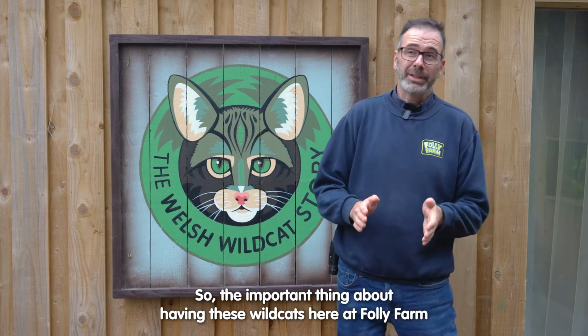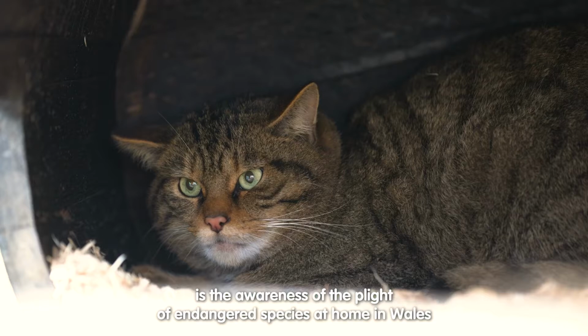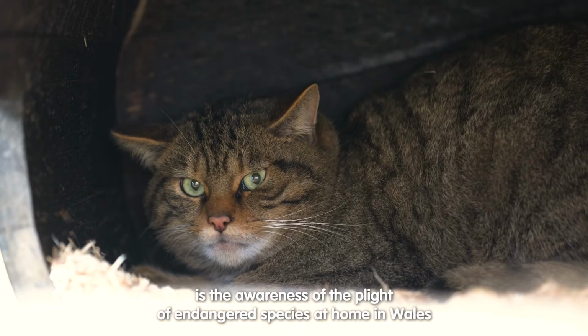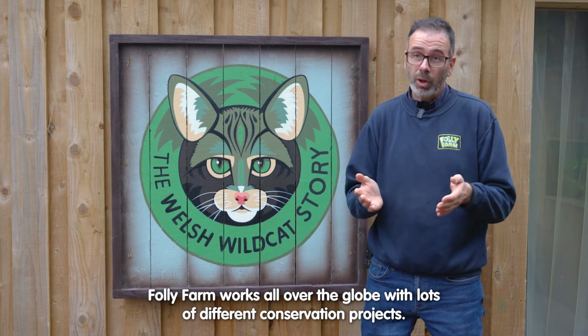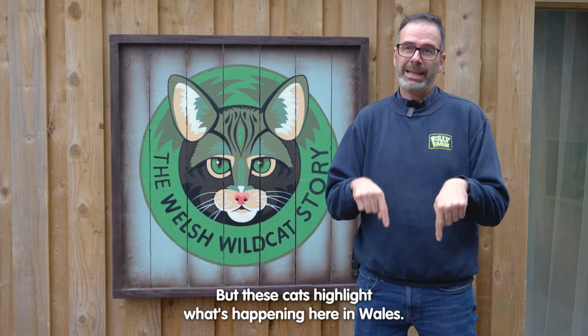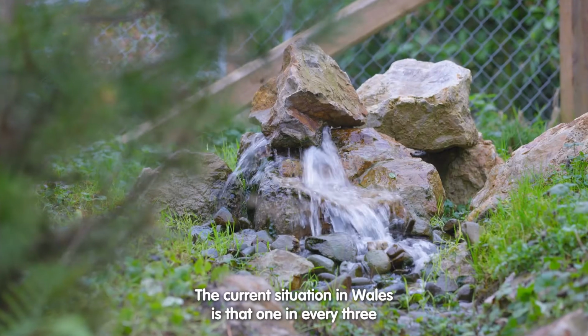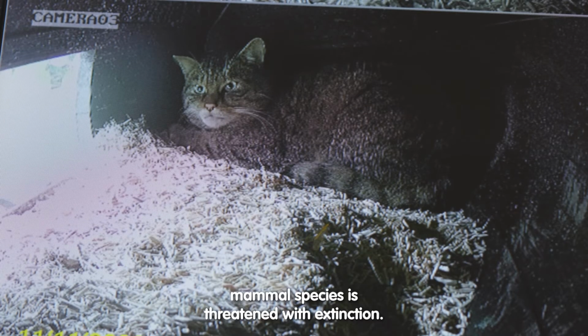So the important thing about having these wildcats here at Folly Farm is the awareness of the plight of endangered species at home in Wales as opposed to around the world. Folly Farm works all over the globe with lots of different conservation projects, but these cats highlight what's happening here in Wales. The current situation in Wales is that 1 in every 3 mammal species is threatened with extinction.